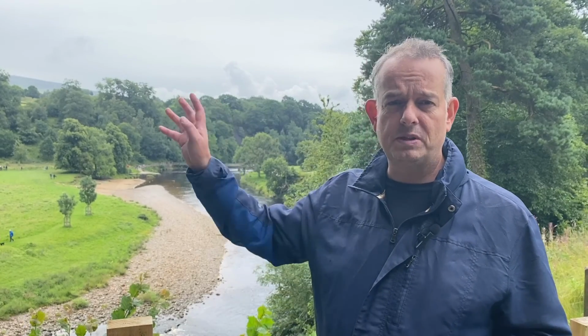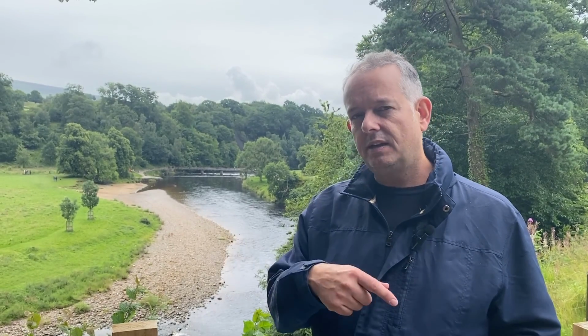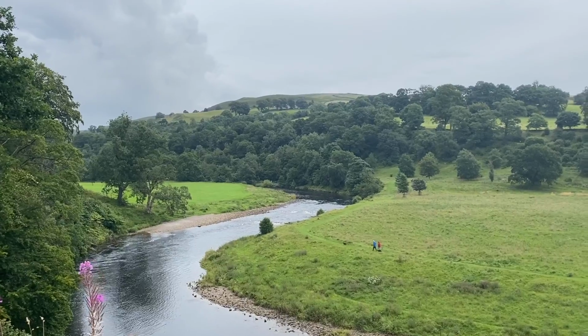On the far side of the river, as you would have seen from the video, there's lots of ups and downs, and it really is quite a treacherous trail, or it would be if it was very wet. So this side that runs alongside the road is a lot easier to walk on.